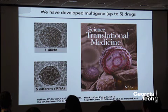If I want to turn off gene B, all I have to do is put in a different siRNA, just a different RNA sequence. So I can turn off gene B very easily. So what does that mean? If I can turn off gene A, and then separately I can turn off gene B, it means I can just put the two siRNAs in the same syringe and put them in the same particle and turn off A and B at the same time.